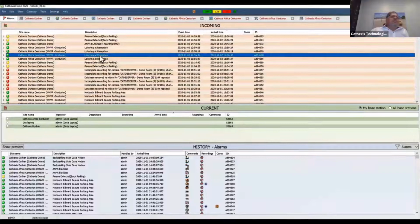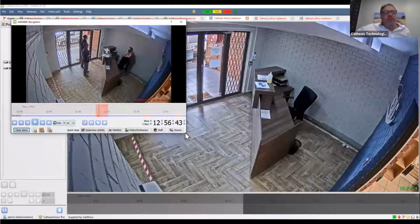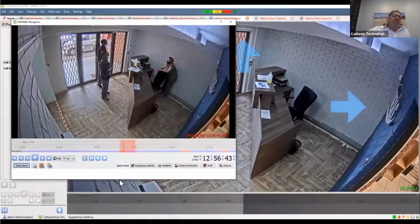One last, loitering at reception. It brings up the reception camera and it shows you what caused the alarm. Those people have been hanging around there. So you obviously set up an analytics on the site saying that if there's loitering there, I want to send an alarm to the alarm gateway.